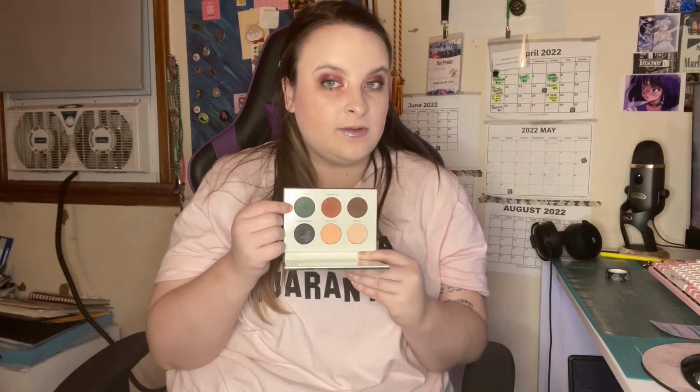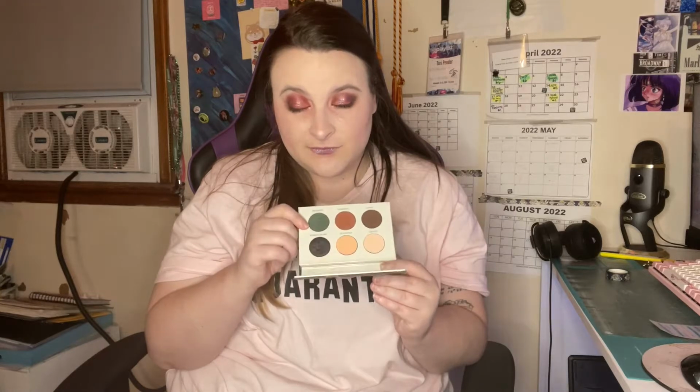Next, I pulled in the Colored Rain Smoke Show palette. And I'm focusing on the shade Showtime. My goal will be to use it 20 times. I really love this green. I really love this formula. So, very excited to be using this one again. My little gremlin hands even got excited.